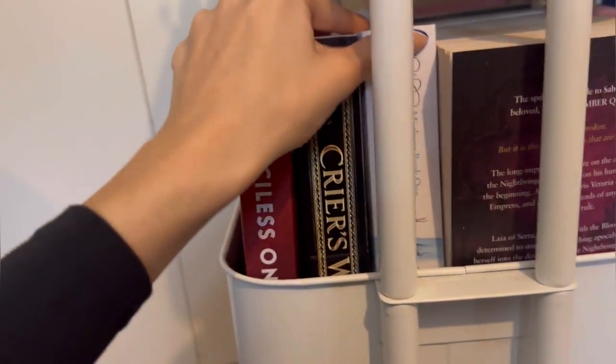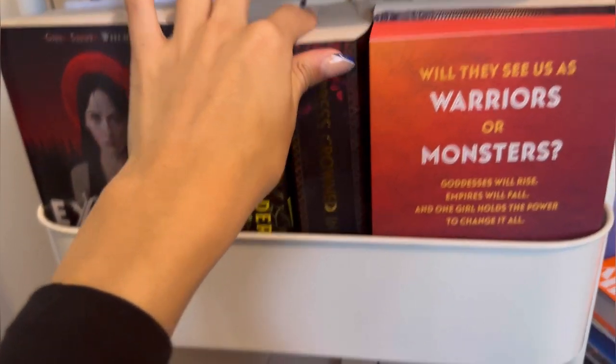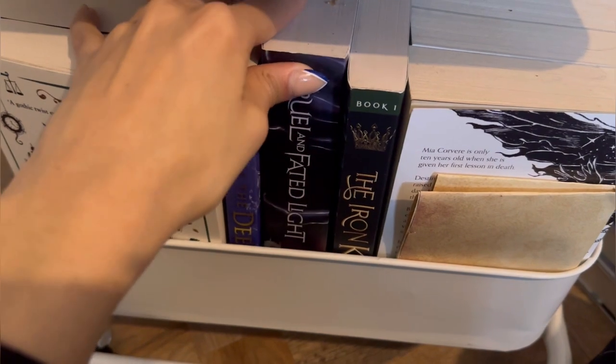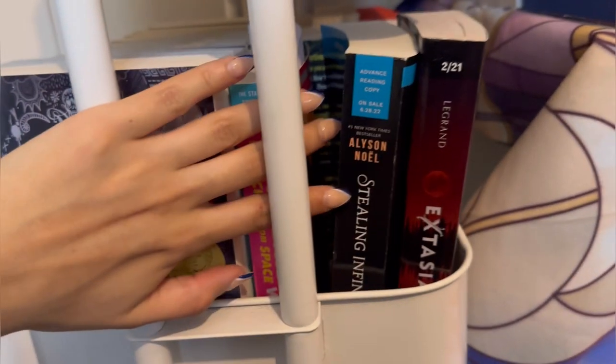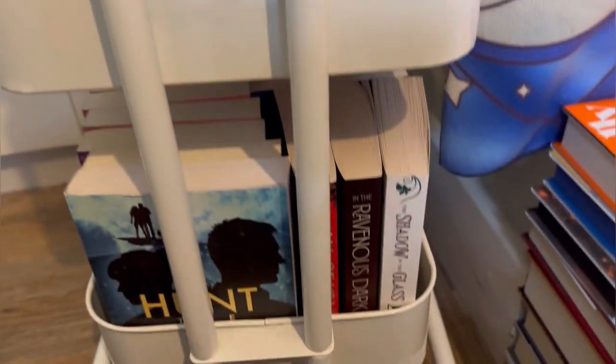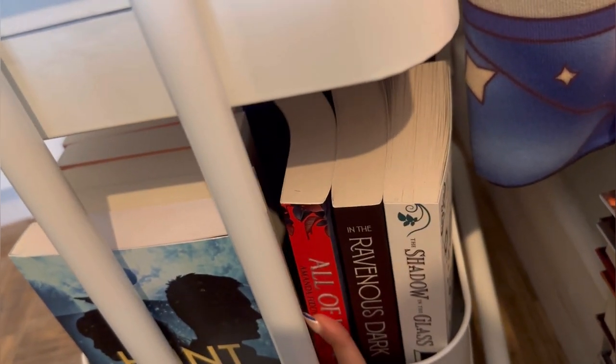We've Read the Stars, that's this one's Cries War, and then the first book in The Final Empire, The Night Trilogy. Then here we've got Far Wild Magic, The Empress Crowned in Red, Soul in the Deep, Icruel, and Fated Light, The Iron King. So then we've got Extrasia, Stealing Infinity, and then a nice little sci-fi space opera, Shadow in the Glass, In the Ravenous Dark, and then All of Us Villains.